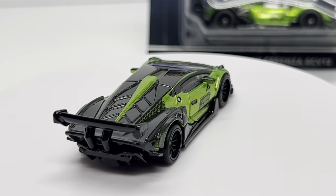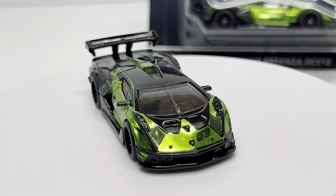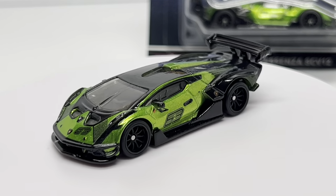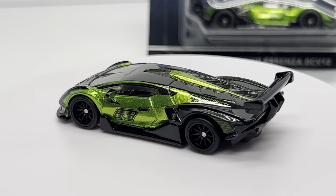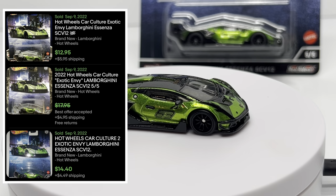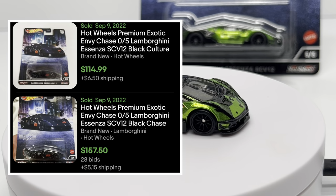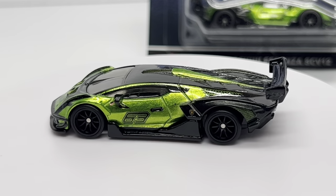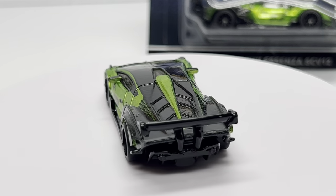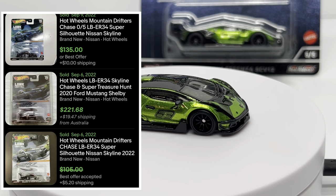I almost wonder if this is leftover Spectraflame paint from the Hot Wheels id line that got canceled, but super happy to have this, and I cannot wait to get this car in chase form. But just the basic version like this is still selling on the secondary market for about $15 when retail was just $6. The chase version of this car in all black currently sells for about $115 to $120, which is just out of this world, and that puts it up there in the ranks, similar to the Mountain Drifters ER34 chase. Currently, that's sitting well above $100. Last sold was around $130 to $140.